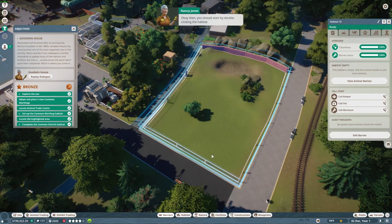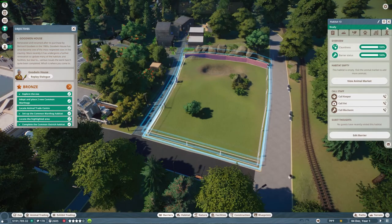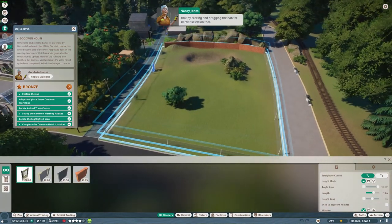Okay then, you should start by double-clicking the habitat barrier, which will take you into barrier editing mode. Great. Now highlight the entire perimeter of the habitat. You can do that by clicking and dragging the barrier selection tool.